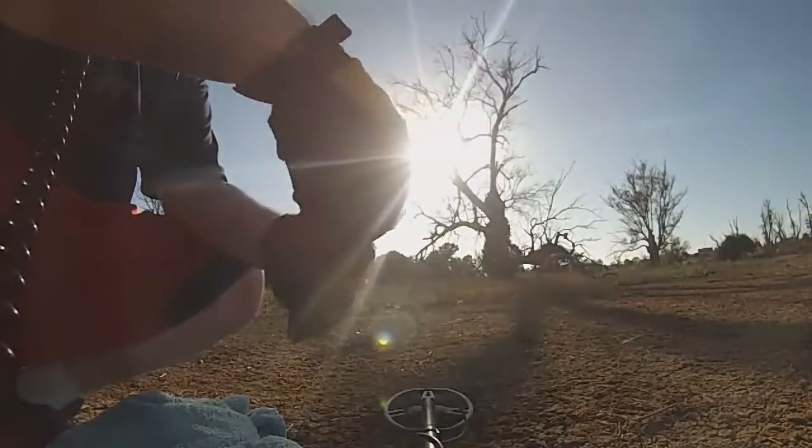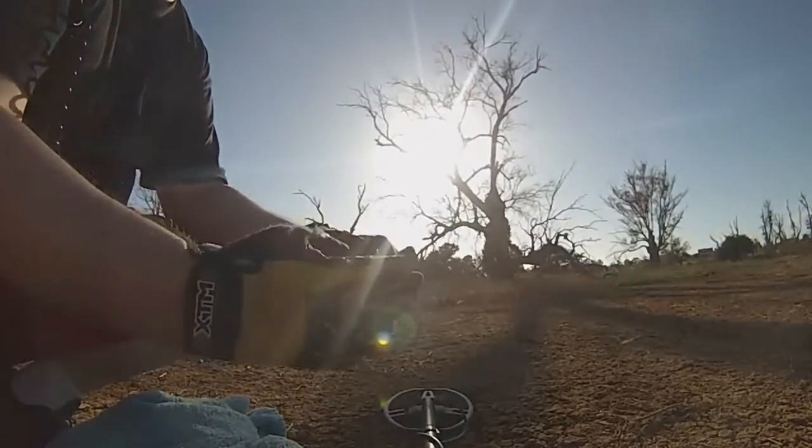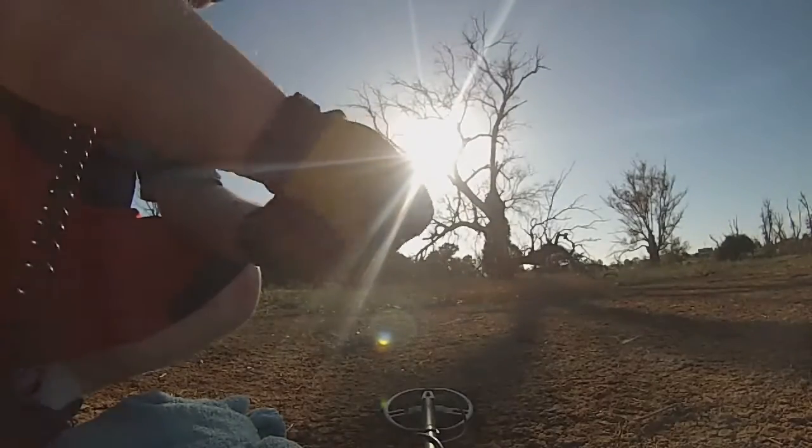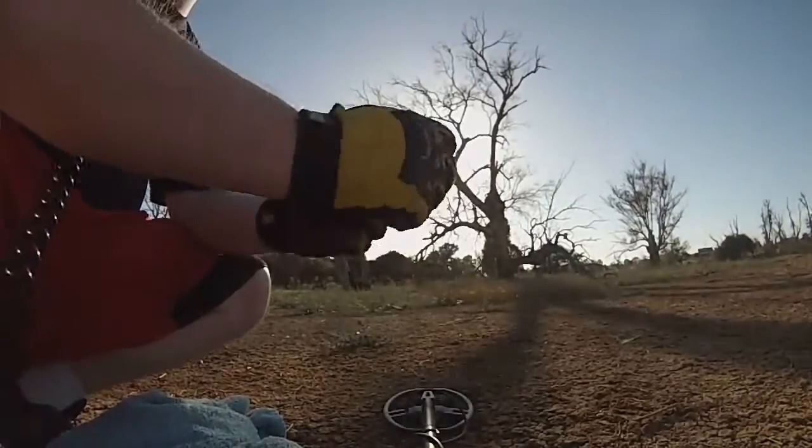But yeah, there's no way that was just supposed to be laying there. There's a little smiley face on the lid. So that was an unusual find. I'll go back out there and try and replace that as best I can.